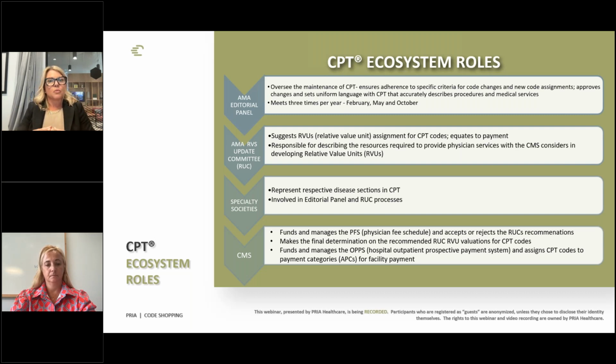Then you have the AMA RUC committee. They suggest relative value units that are assigned to CPT codes for payment, and we're going to get into the details of that in a minute. But very important group, and they are responsible for describing and quantifying the resources that are required to provide physician services, with CMS in developing relative value units for payment, again, for specific CPT codes.